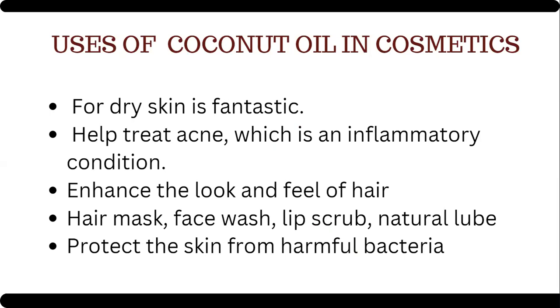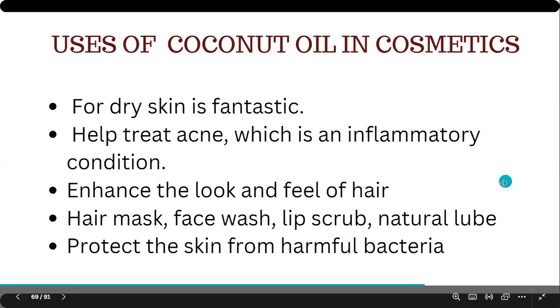It enhances the look and feel of your hair. Coconut oil is good for your hair. It's used for hair masks, face wash, lip scrub, natural look. It protects the skin from harmful bacteria. This is the use of coconut oil in cosmetics: for dry hair, for lip balm, for removing active bacteria.